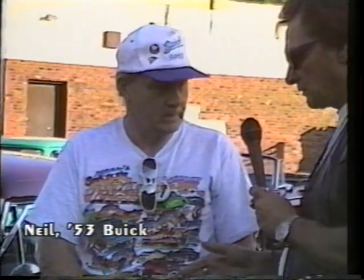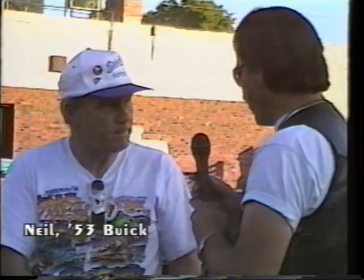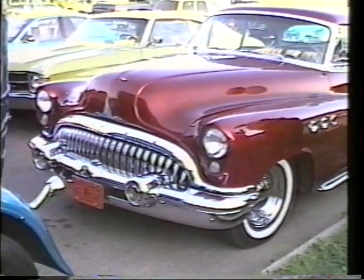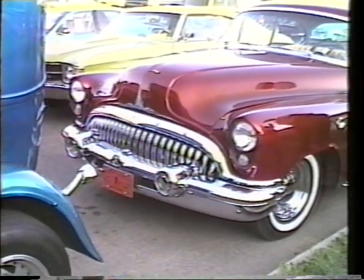Okay, moving on down, we come across a Buick. Who are you, sir? Neil Carlson. Hi, Neil. I'm Ron Anderson with Driveway Talk, and our paths have crossed before. I talked to you briefly out at the Minnetonka Drive-In, but I wanted to go over your car a little bit more. It's really a beautiful Buick. What year is it? It's a '53 Super Tudor hardtop.